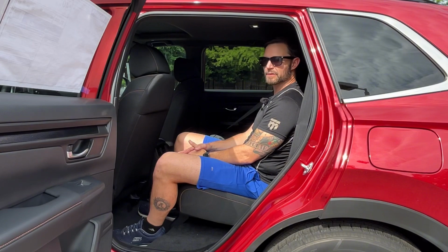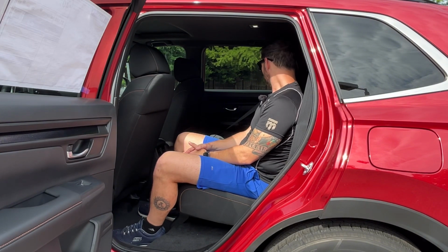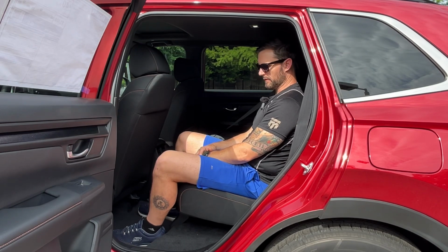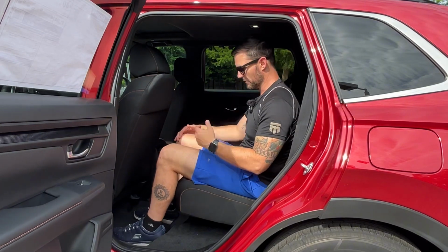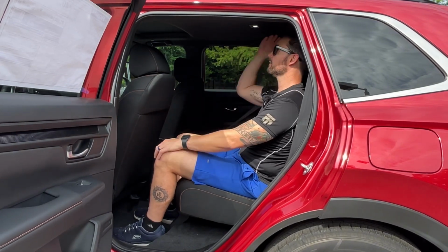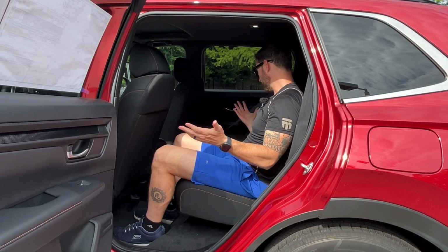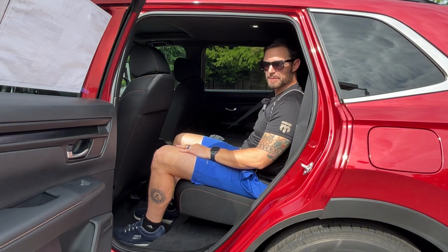They don't put the regular USB-A anymore in here. But your kids, your passengers, everybody's going to be more than happy with this space. This is a ton of room. Like, that's my driving position, and look at how much room I have in my legs. Headroom, tall people, they're going to be fine. I'm 5'8", but I don't think anybody 6'2" or whatever is going to have any trouble back here.